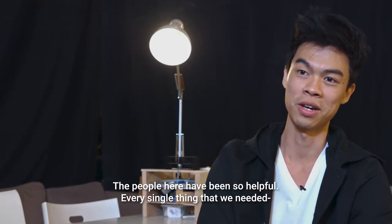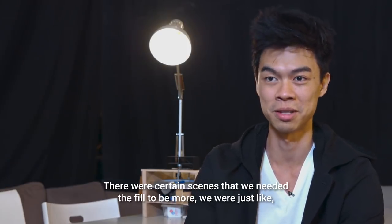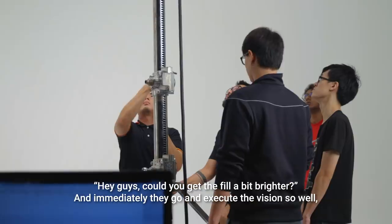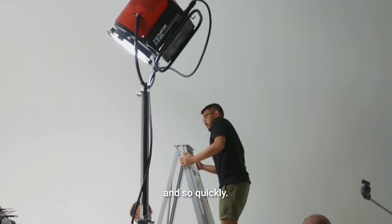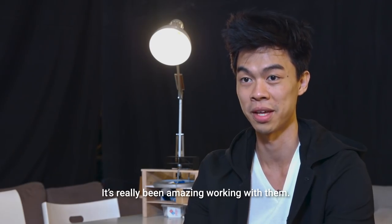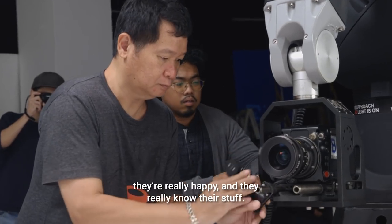The people here have been so helpful. Every single thing that we needed, there are certain scenes where we needed the fill to be more, we're just like, hey guys, could you get the fill a bit brighter? And immediately they go and they execute the vision so well and so quickly. It's really been amazing working with them. All the people are super comfortable. They're really happy and they really know their stuff.